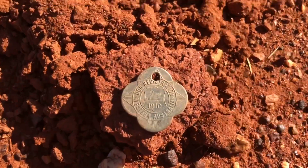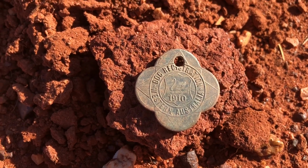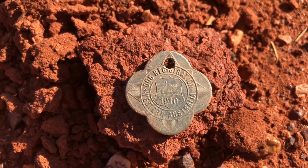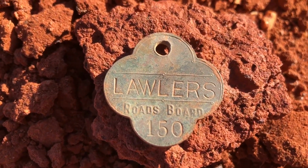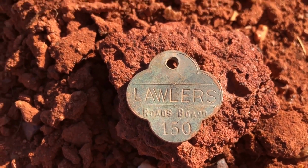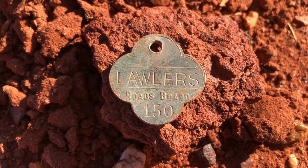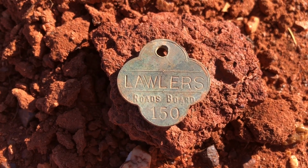Okay. Well, I'm absolutely bloody stoked, actually. It is a 1910, and it's in really, really good condition, even though it's sitting pretty much in this creek bed here. It doesn't get a lot of water, so it's kept fairly dry. And the good thing about it is on the back, I've never dug a tag from Lawler's Rhodes board, number 150. So I'm absolutely stoked with this. That's a brilliant find, and I'm wrapped. It's made my day. I've done a lot of kilometres today and a lot of walking, hours and hours and hours of walking. Dug a lot of stuff. This has made it.